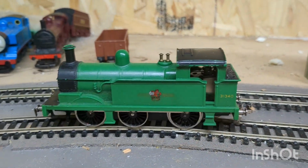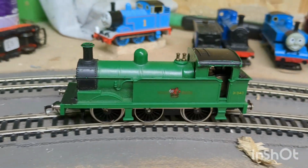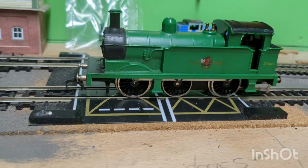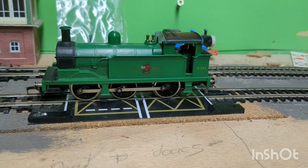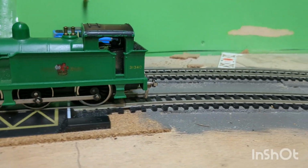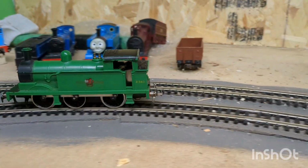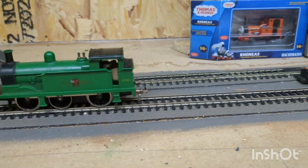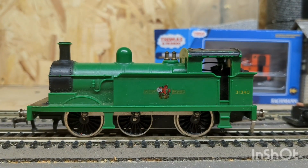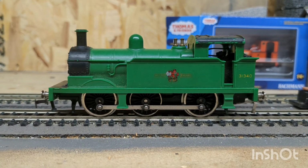Keep in mind this locomotive is quite old and the magnets probably aren't too strong. Let's stop on the level crossing. Now let's reverse. Other than the noise, it's a very good runner, especially for its age. So let's back this engine down onto its train and see it in action.